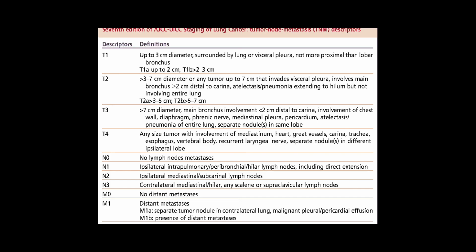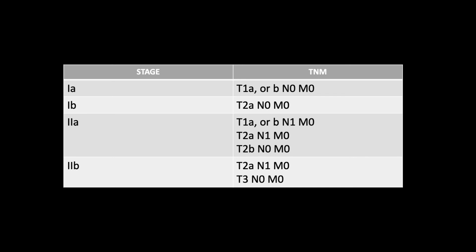Here is a summary of the T, N, and M staging of bronchogenic carcinoma. A bronchogenic carcinoma is categorized as 1A with a T-score of T1A or B with no nodal involvement or metastasis. It is under 1B if the T-score is T2A with no nodal involvement or metastasis. It is under 2A with the following TNM score.